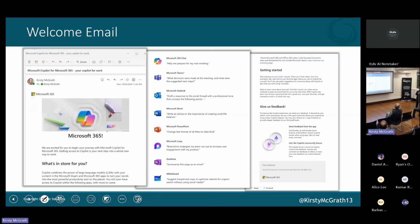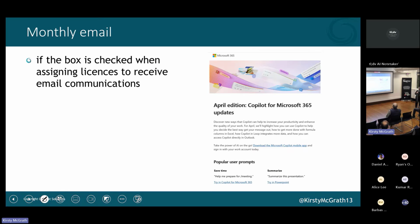And I like that because it gets people on the journey without me having to think about it. It's now on for you, and these are some of the prompts that you could actually use. So if you got it, you might have seen it. If you check the box in the back end as part of that license assignment, it can give you a monthly communication on things like prompts.